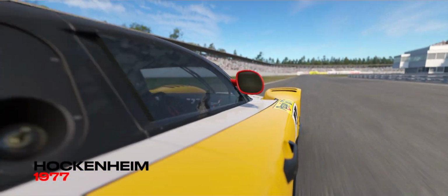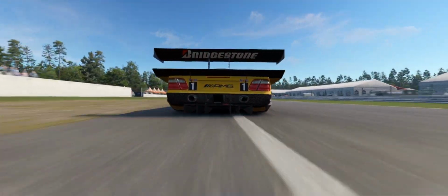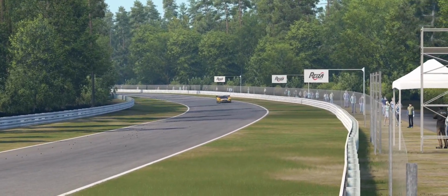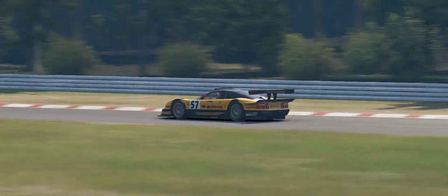Hockenheim 1977. This track opened in 1938 and it's still quite active today. It's the track that unfortunately took the life of Jim Clark back in 1968. If you had the opportunity to see old live footage of Nelson Piquet and Salazar having their boxing match live on circuit, that was a pretty entertaining moment.